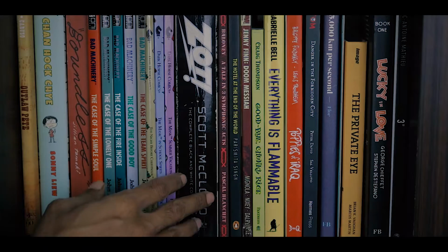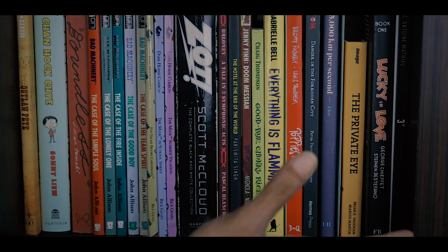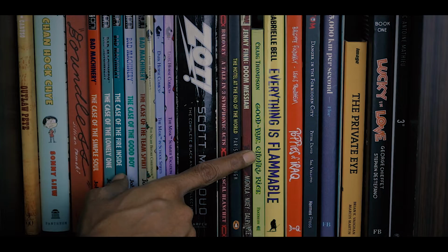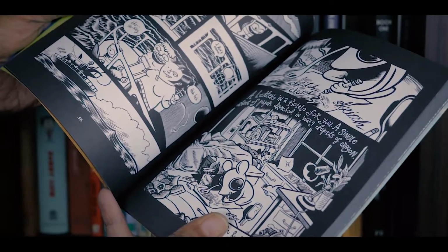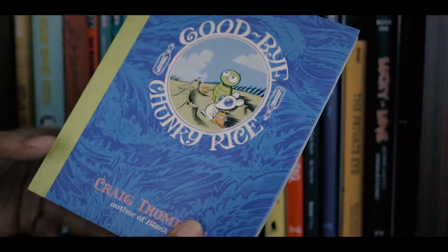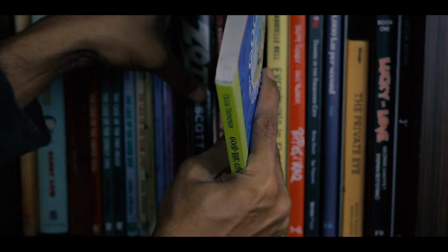And then there are a whole bunch of books over here that I'm not going to pull out one by one, but do let me know if you'd like a closer look. Jenny Finn, Doom Messiah by Mignola, Craig Thompson's first book, I think, Goodbye Chunky Rice, which is a delightful read and has animal characters in it, but very different from Blankets, Habibi, the things that followed, although I haven't read any of his newer stuff, which is, I think, for children.